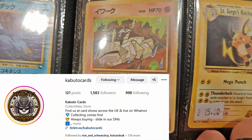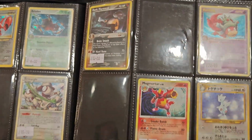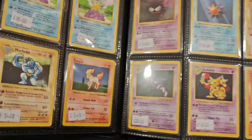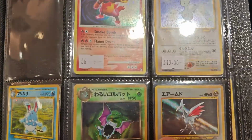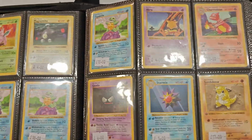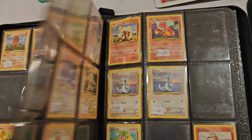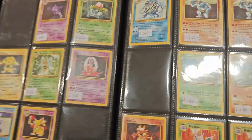Really rate this vendor. Seen them at a couple of shows. If you remember my London Card Show vlog, I actually managed to pick up a couple of the cards I needed for my 151 master set from them. So massive shout out, will continue to go to them. And there's just so much stuff in this binder that I was like, if I didn't have this £10 budget, I would have absolutely spent it all and then some.